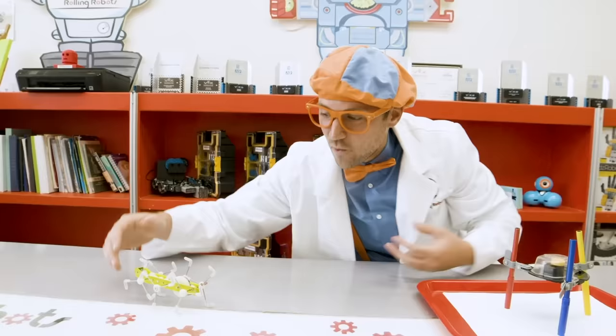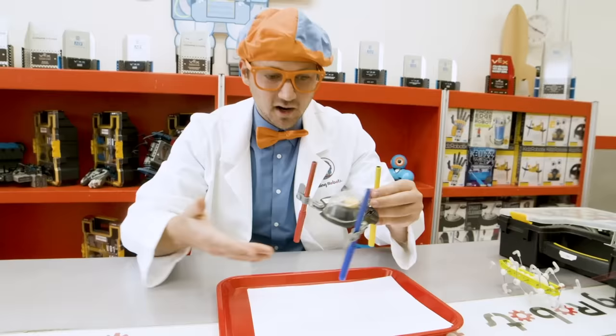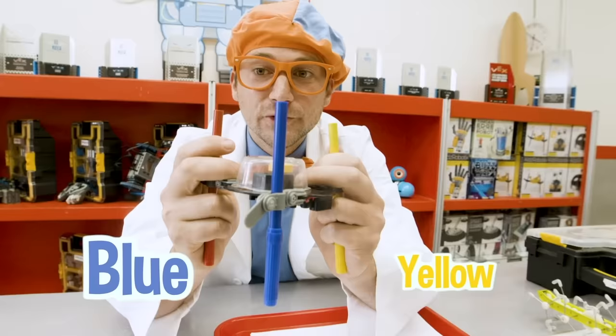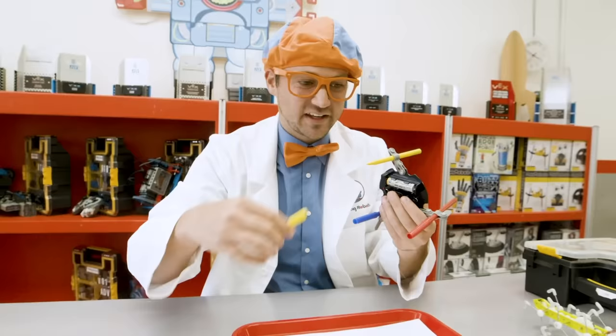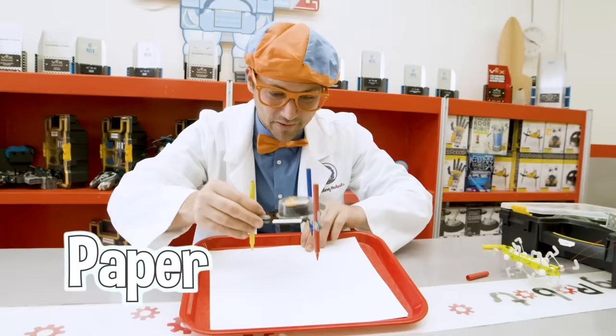Yeah, wait a second. What's this robot do? Yeah, remember? We talked about how it looks like it. Colors. Do you see the colors of these markers? What colors are they? Yellow. Blue. And red. Yeah. All right, let's take off the caps. Here we go. Now, let's put it on this white piece of paper right here. And then, let's turn it on.